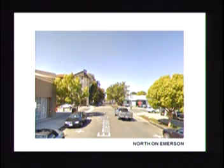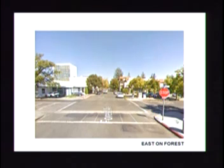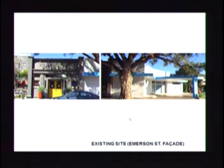Existing view on Emerson looking north. You see the 5-story building here. The parking lot's on the right. Our site is right here. This is looking south on Forest. I'm sorry, west on Forest, looking towards the mountains. Again, the tall building there, parking lot on the left, and then our project site is on the right. East on Forest, our project site located right here, and the big block of City Hall beyond.